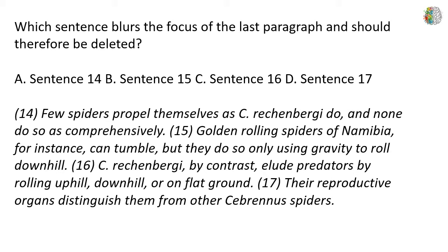So we can see that we're going to want to get rid of sentence D because the first 3 sentences talk about the movement of spiders, and then sentence 17 goes off topic and is talking about what their reproductive organs look like. If this was a logical placement question, then we would want to move the reproductive organs sentence into the paragraph that is also talking about the reproductive organs of spiders.